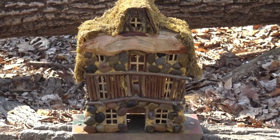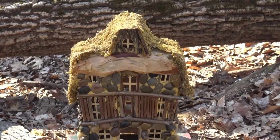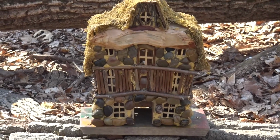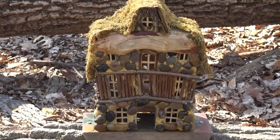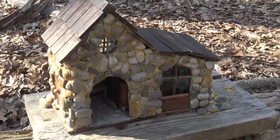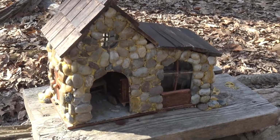A 4-story fairy house with a nice moss roof. Helps you don't need air conditioning. It's natural insulation. I'm just making that up. I don't know. I never lived in a fairy house. I can't really say. This one reminds me of a classic Tudor style.